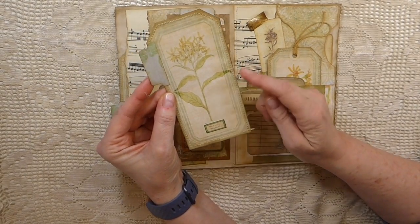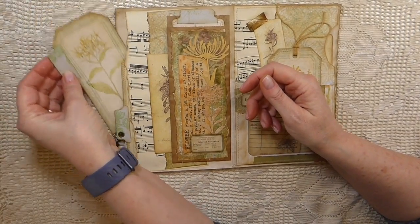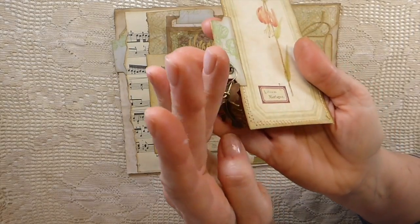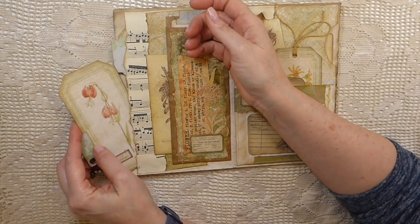And then here, look at these beautiful, beautiful tags. And I love the tabs being added to that. That is gorgeous. And look at this. She's added these charms with the owl and the leaf. That's beautiful. On a bulb pin. So pretty, Nikki.